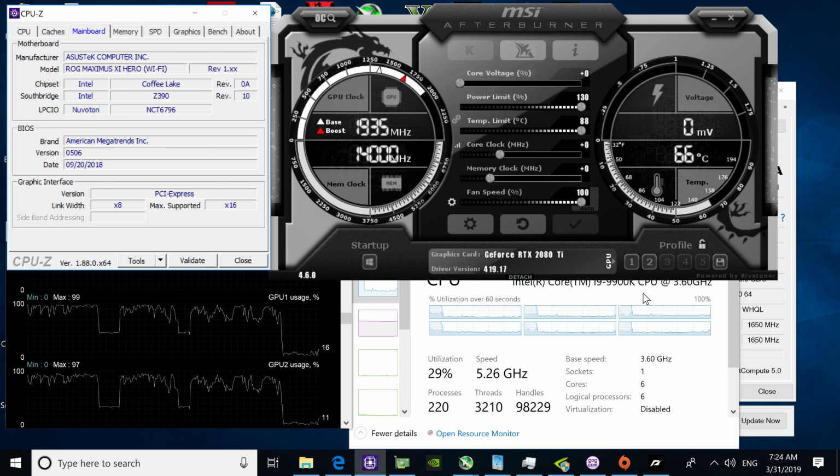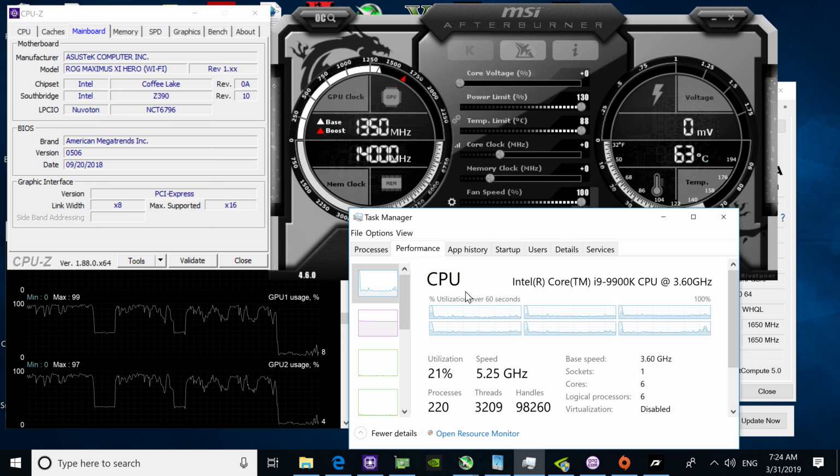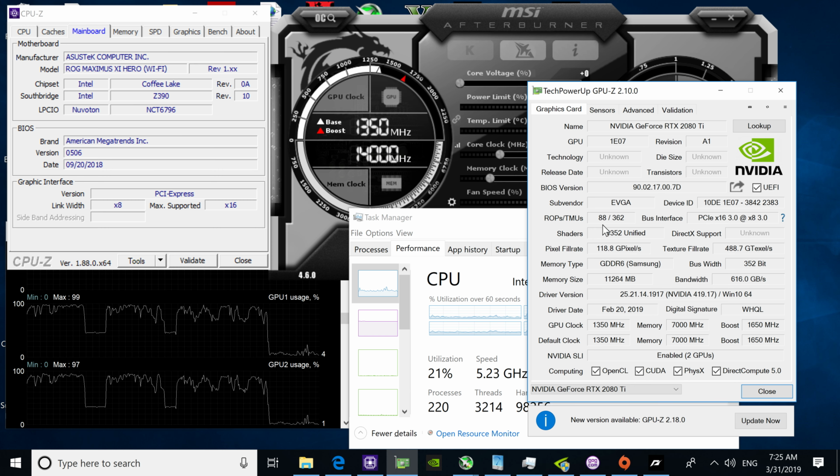Look at that utilization. Not excellent, but I'm pretty sure we were running 1.7 times, guys. My CPU utilization, 6 cores, guys, is more than enough for games at 4K resolution and above, and nobody will run at 1440p or 1080p with 2 RTX 2080 Ti. Just a waste of money. Here we go.